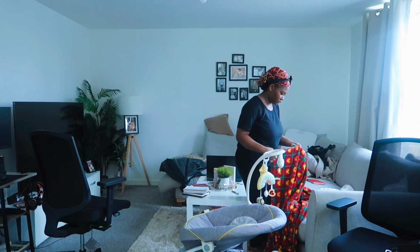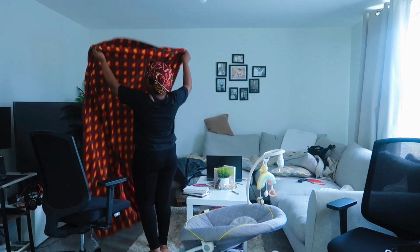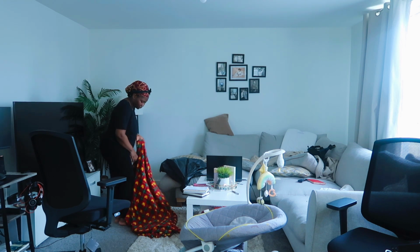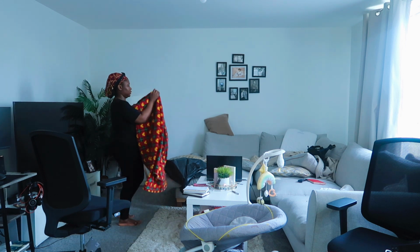And oh my god, you guys, this blanket. I don't know if you have anything in your house that does not go with your color theme, or doesn't go with the theme of your house, but you use it anyway because it's just so soft. That is this blanket for me.